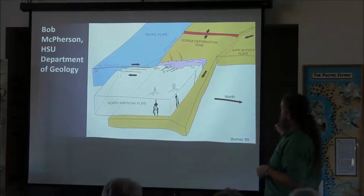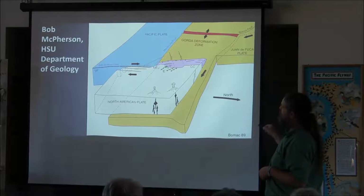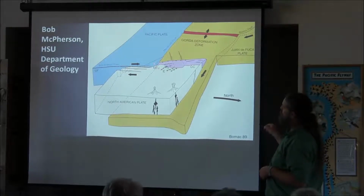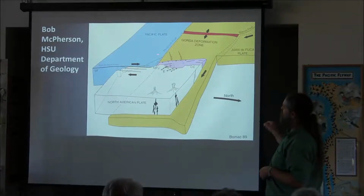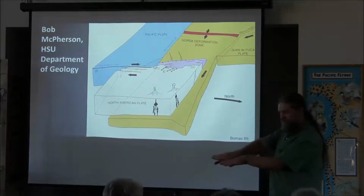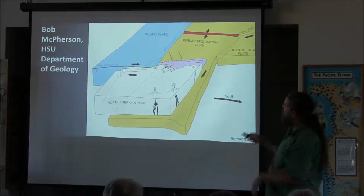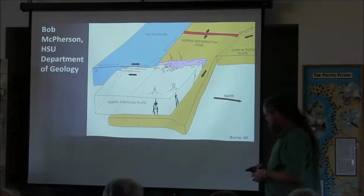We can see that the Gorda Plate is subducting beneath the North America Plate. And we can also see here is the San Andreas Fault that comes up to the Mendocino Triple Junction, where it also meets the subduction zone and the Mendocino Fault, which is also a strike slip fault. So these are two strike slip fault systems, which means they move side by side. And then this is the subduction zone where one plate moves underneath another.